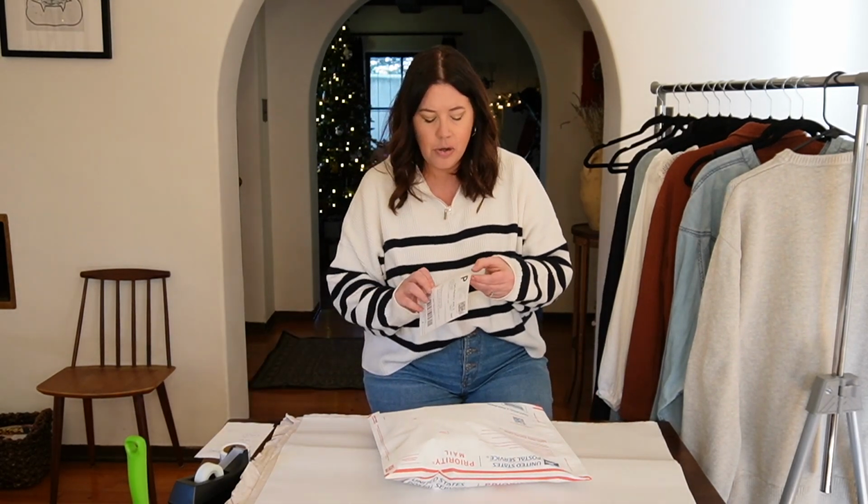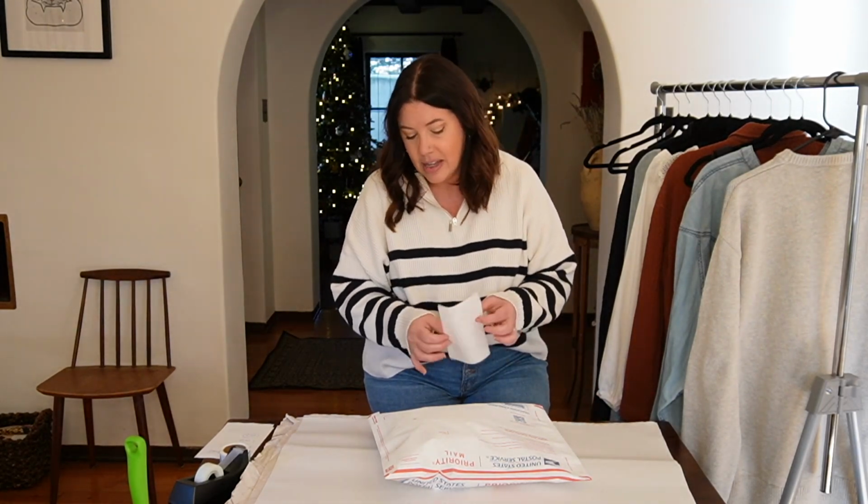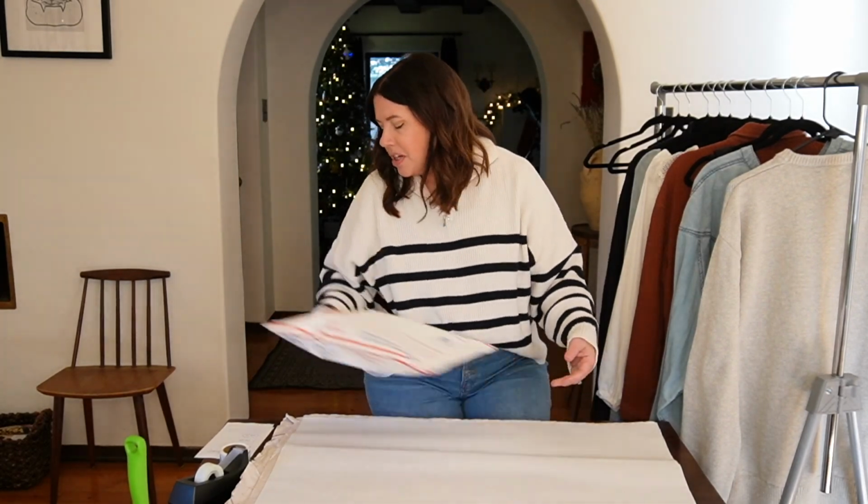So again, super happy about this. Super happy to be getting some use. This is, like I said, I think I wore this once. So this is pretty much in perfect condition, brand new condition.